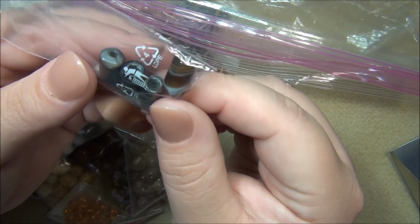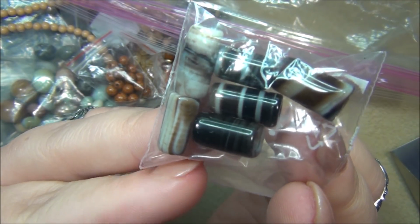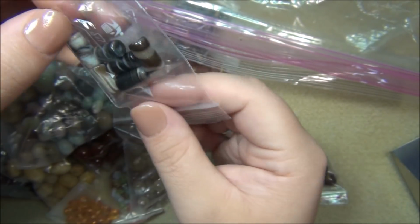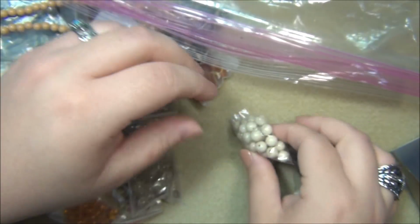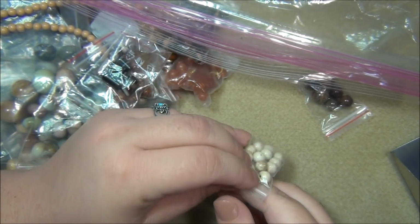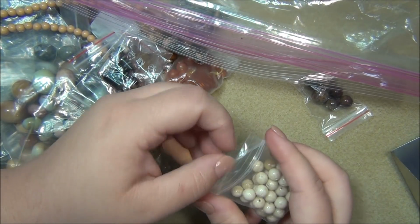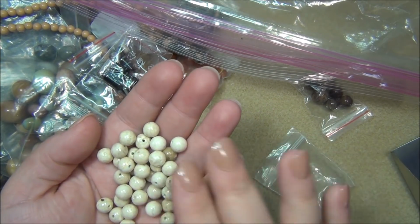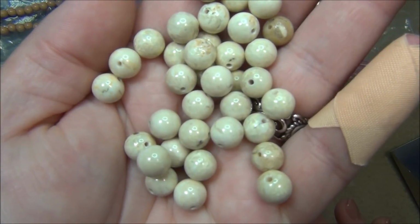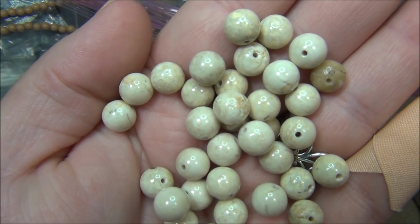That's what I used. I think this is agate. These were spread out too for the collection. These are gorgeous. They got some really pretty bands on there. And these, I don't know what this is. I was kind of wondering if it was African Opal, because I have some African Opal that I've been getting in subscription boxes, and they kind of look similar to those beads. So I was wondering if that's what it was.